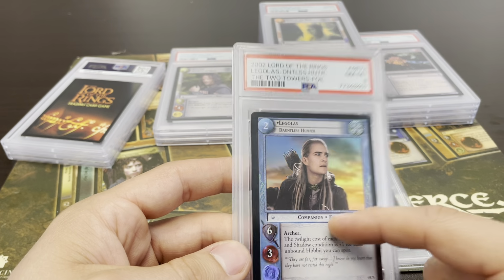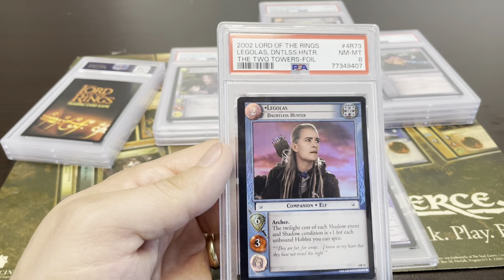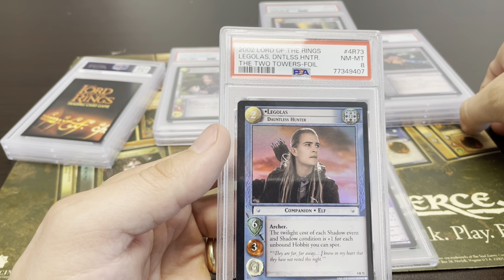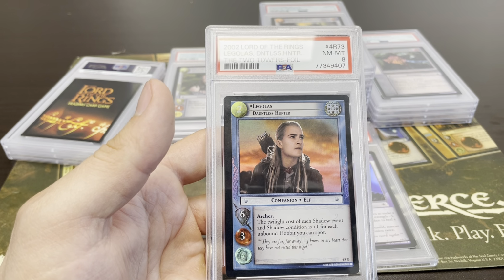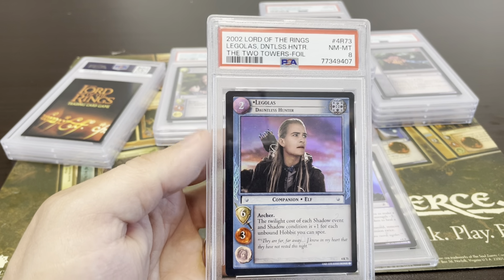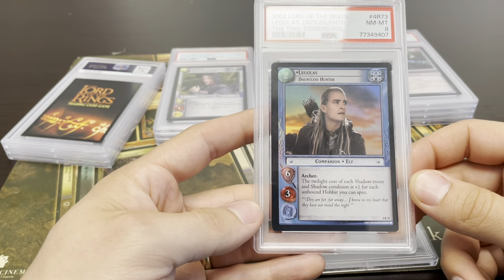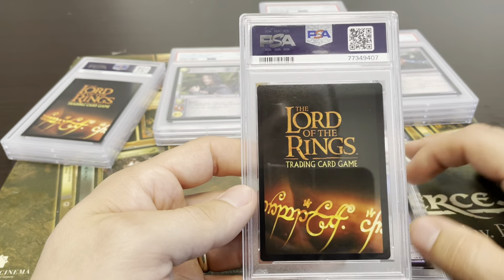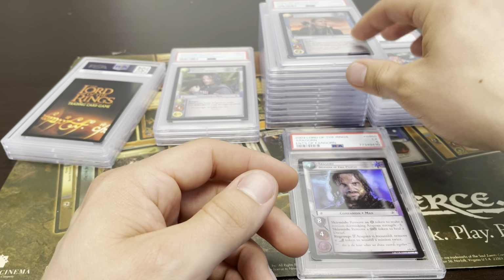I think when I submitted this order, I wasn't thinking quite as hard about centering, and I submitted a second order that's already with PSA. It's in processing, and I really paid a lot closer attention to centering on that one, so I'm hoping to do a little bit better on that second order. But this is very, very thin on the centering here. But another 8, not terrible.